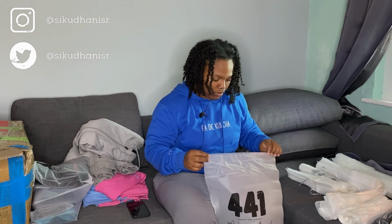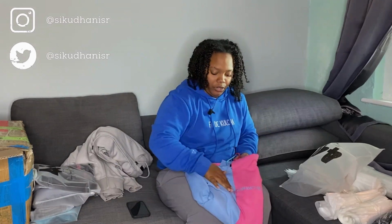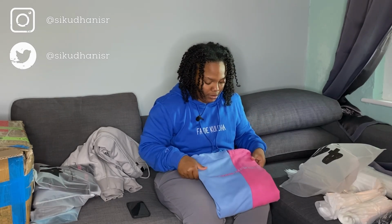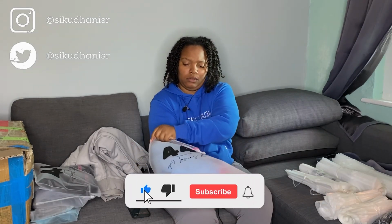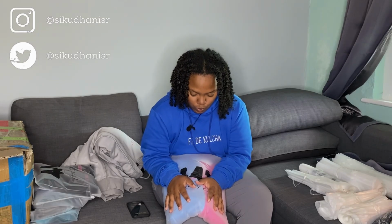All right, next size up. Is a hoodie. So let's fold it in a little more. All right, so you can see all of the text on the front. Start unknown, finish unforgettable. All right, so this is the hoodie. Ooh, this fits perfectly. Hoodie fits perfect.